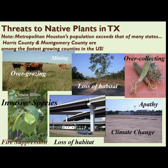Loss of habitat, climate change, over-collecting of certain species, invasive species. Later this, I think also in May, you'll get a wonderful lecture about invasive species. Overgrazing and mining can actually be conducted in a manner so that it does not affect your ecosystem.